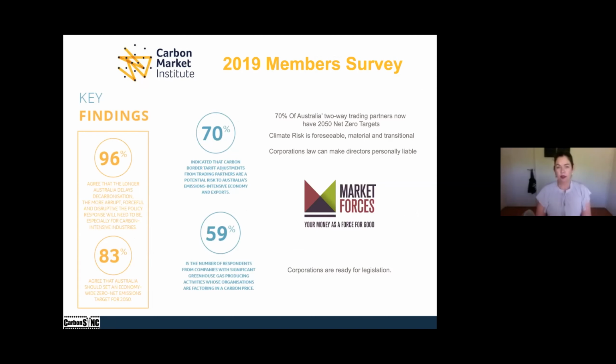And of that membership, in the 2019 survey, 96% believe that the longer we delay this transition, the more disruptive it will be. 83% of those companies believe that we need a nationwide net zero emissions target by 2050.